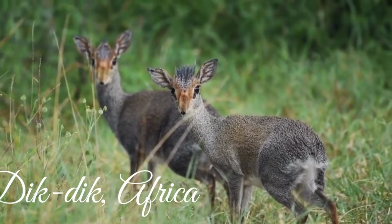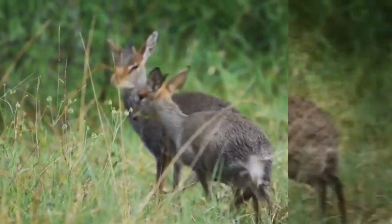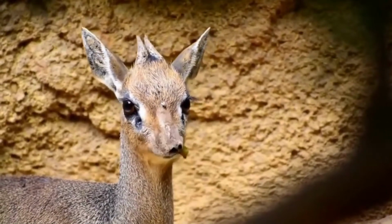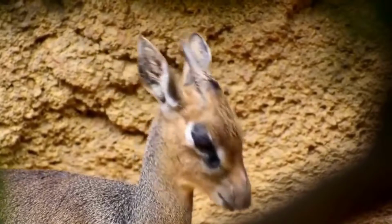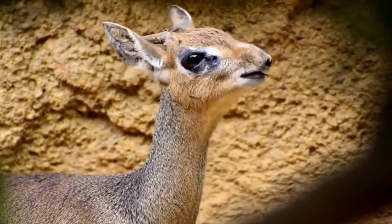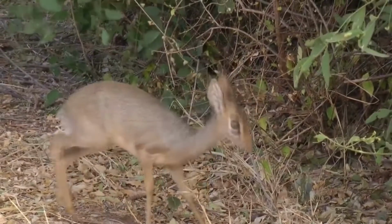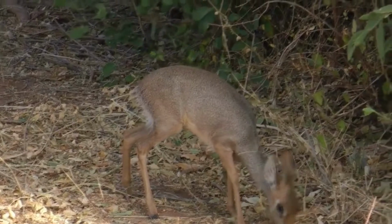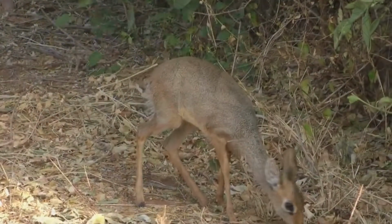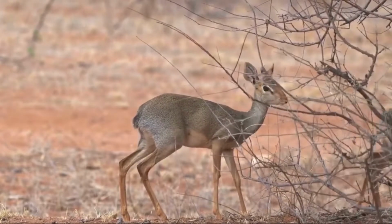Dik-dik, Africa. The distinctive warning sounds made by the females give dik-diks their name. Additionally, both sexes emit a kind of piercing whistling sound that warns other animals of approaching predators. Dik-diks are small, cute creatures that can hardly lift their heads above the grass. They belong to the Madoqua genus of antelope.